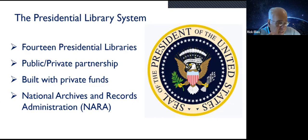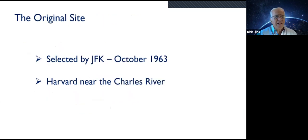If you've paid attention to the news lately, NARA, the National Archives, yes, that's the same NARA that's been in a little bit of a tussle with ex-President Trump over his papers. All of the presidential papers and so on are supposed to be turned over to the Presidential Library upon somebody leaving office.